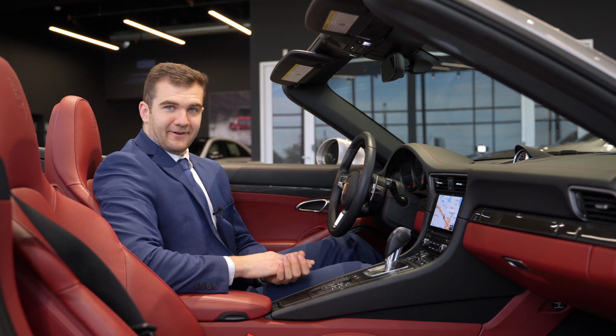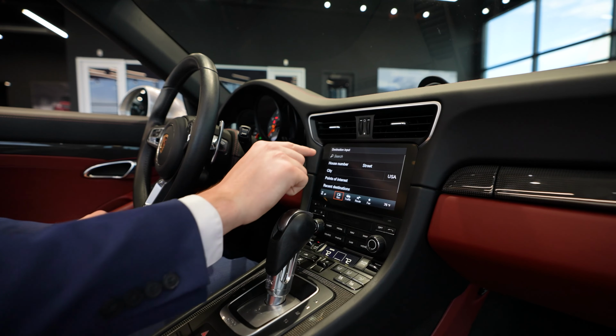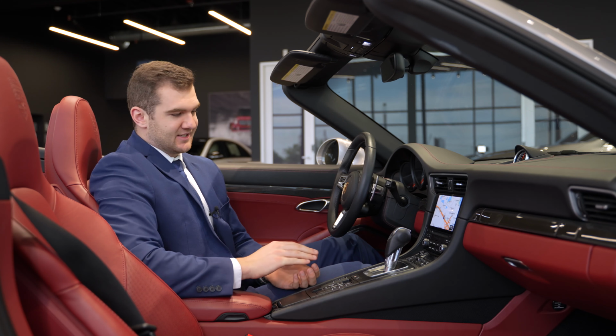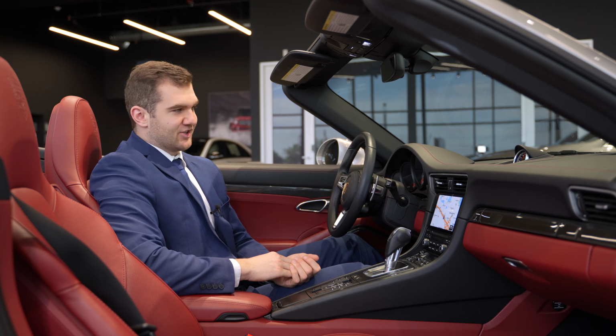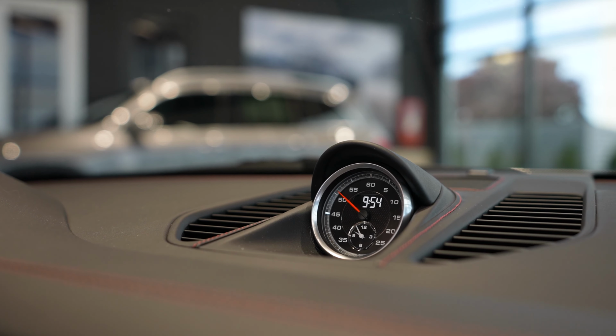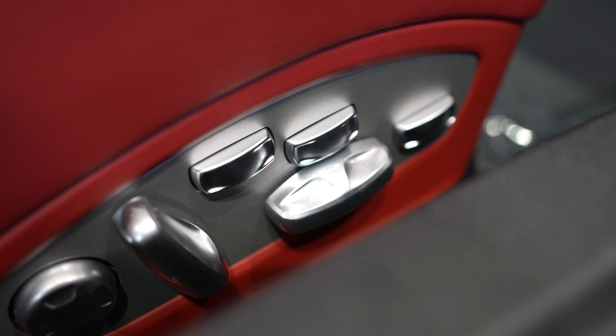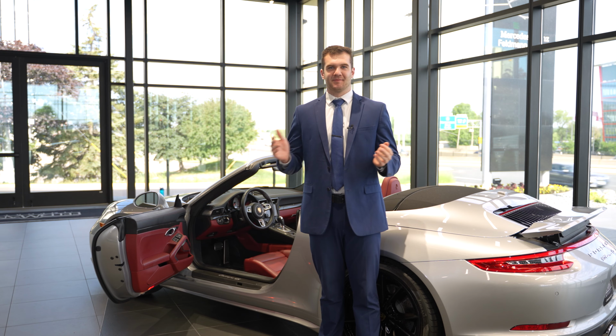The car is also fitted with the sports package as well as the Sport Chrono package. What that's ultimately going to get you here is an active exhaust, of course, launch control, as well as a lap timer fitted right on top of the dash here. You're also going to have the 18-way adaptable sports seats. It's going to give you adjustable side bolsters, bottoms, and lumbar support.